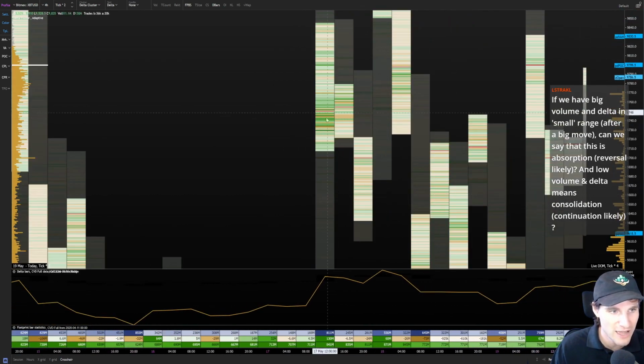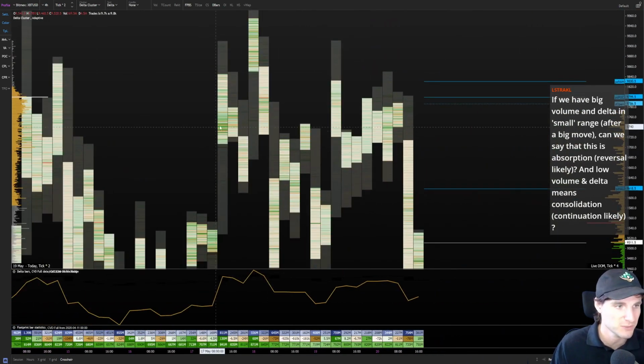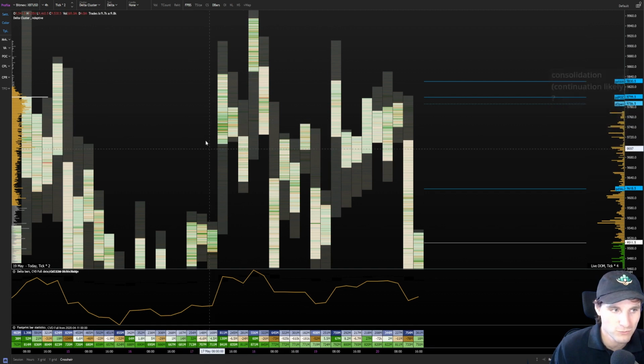So if I saw a heavy cluster like this, which is pretty important, but then prices pass through it, I'm not interested in this so much anymore, because there was a lot of volume there. But if prices pass through it several times like this, this is now irrelevant to me, because these people are very likely to have closed out. That's the way I view it.